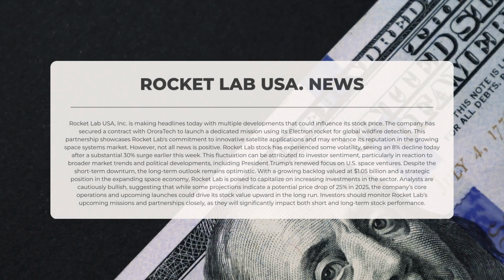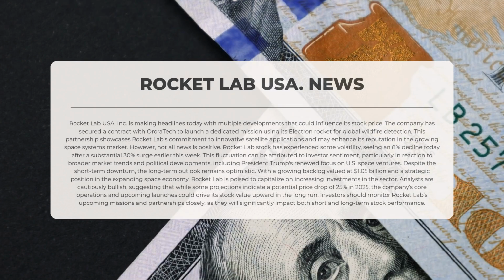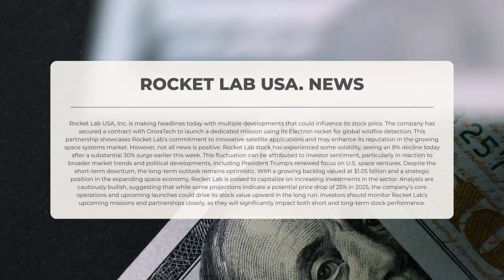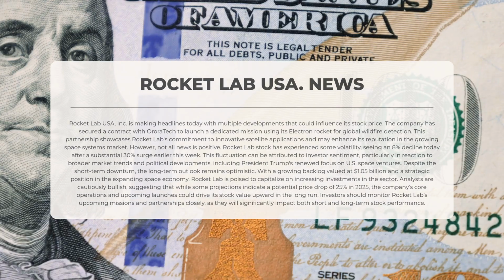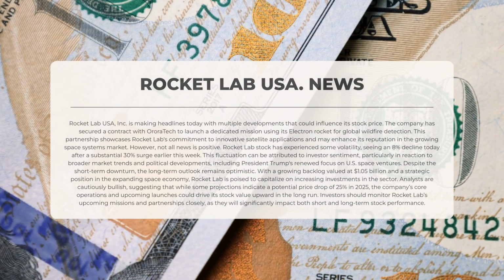Rocket Lab USA Inc. is making headlines today with multiple developments that could influence its stock price. The company has secured a contract with Aurora Tech to launch a dedicated mission using its Electron rocket for global wildfire detection. This partnership showcases Rocket Lab's commitment to innovative satellite applications and may enhance its reputation in the growing space systems market. However, not all news is positive. Rocket Lab stock has experienced some volatility, seeing an 8% decline today after a substantial 30% surge earlier this week. This fluctuation can be attributed to investor sentiment, particularly in reaction to broader market trends and political developments, including President Trump's renewed focus on U.S.